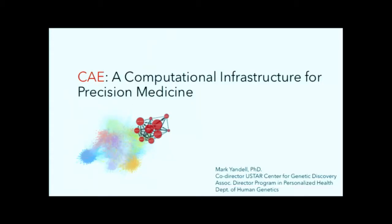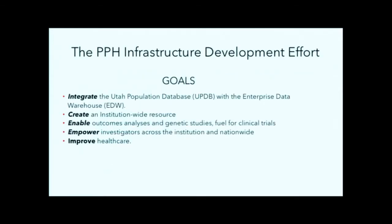Thanks for the opportunity to speak today. Hopefully I'll be able to work this. So I'm going to tell you a bit about some of the infrastructure development efforts currently underway at the University of Utah, and specifically a tool called K that's going to provide us with a computational infrastructure for large-scale precision medicine efforts. The specific goals of the program in personalized health infrastructure development effort are to integrate the Utah Population Database with our enterprise data warehouse, create an institution-wide resource that will enable outcomes analyses, genetic studies, and fuel clinical trials, and thus empower investigators across the institution and nationwide to improve health care.